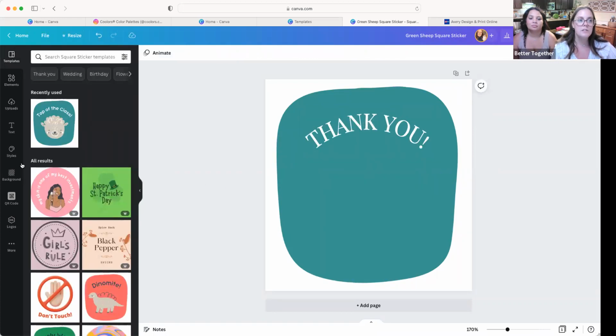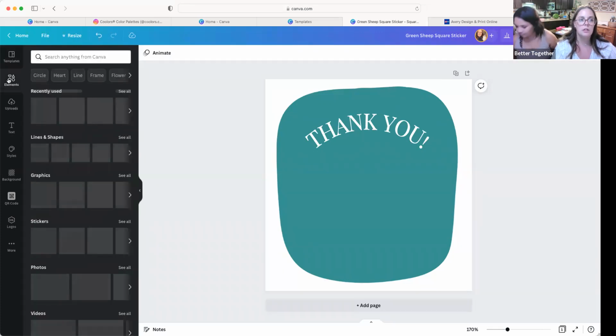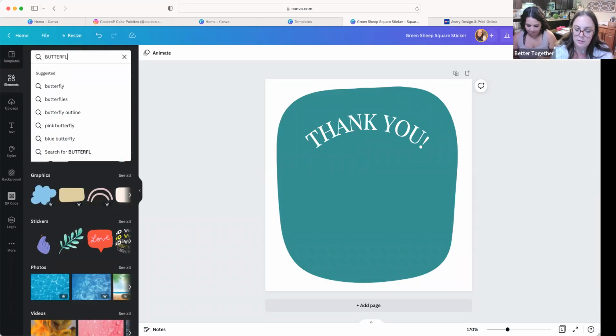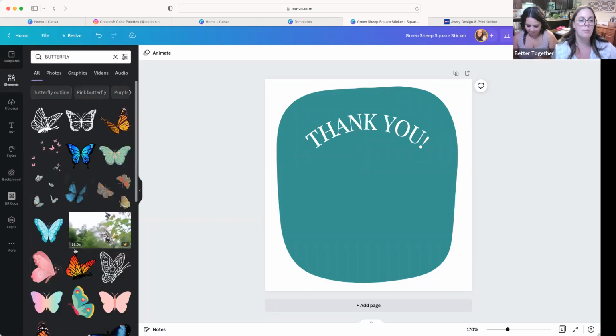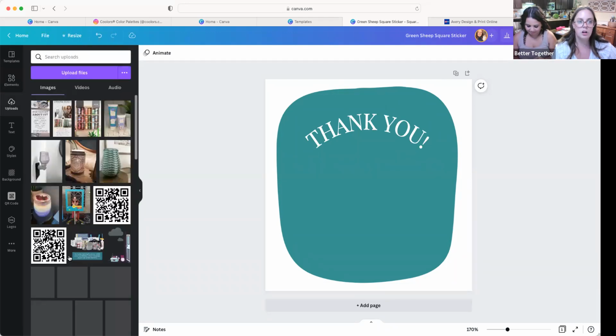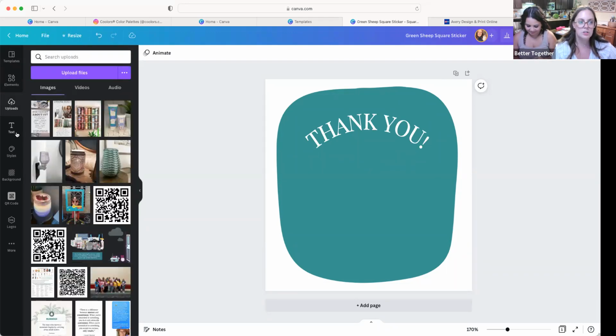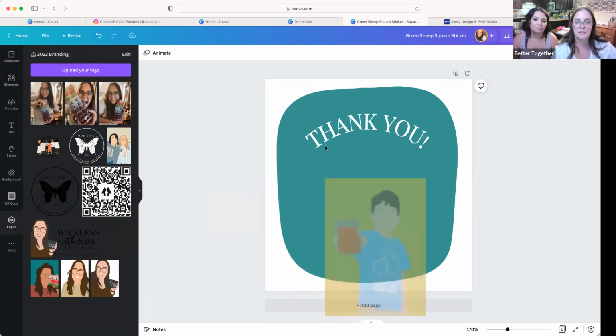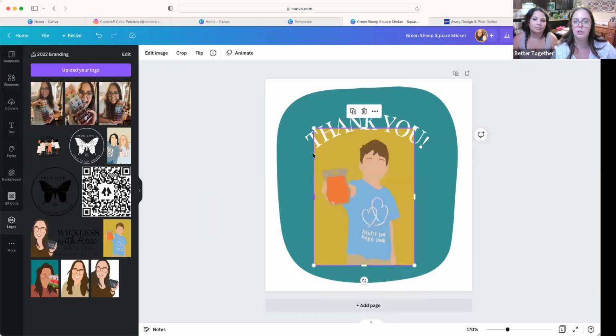These are like all the different things you can use. So you could click the element and you could type in butterfly. And it can pull up all these different butterflies you could use, right? You could upload a picture on here, right? You could use any of these pictures. What I'm going to do is I'm going to go down here where it says logos, and this has all of those logos that are loaded in my brand kit, right? I'm going to use this faceless portrait of Tyson because I've been using it a lot. So I'm going to pull it on here, but it has that yellow background, right?